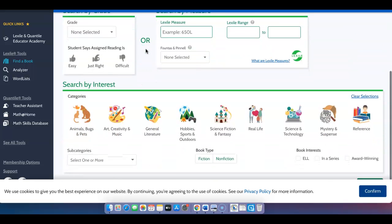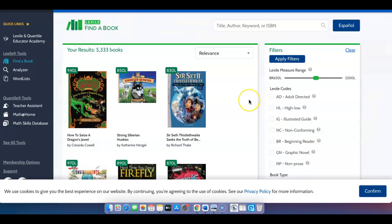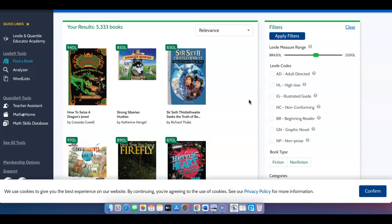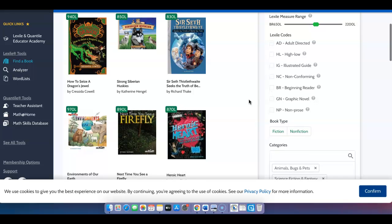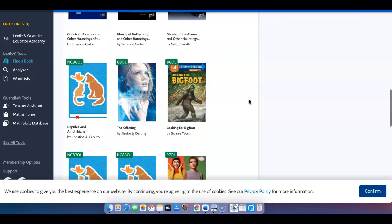But what if I want to search by interest? I can go 925, and let's say that I really, really like animals and science fiction, and dystopian fiction would go here. And I also really like science. And maybe I want something in a series. So then I go search. And now these books are all in my range so that I can get a book that's interesting to me and it will be something that's not so frustrating for me.